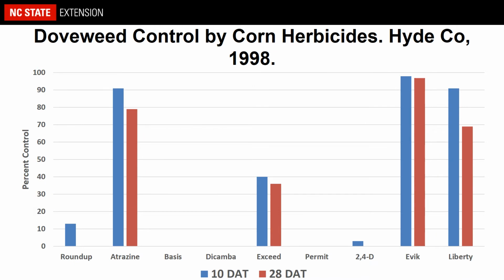Moving on to doveweed control options in corn. This is looking at doveweed control 10 days after treatment and 28 days after treatment. Roundup: less than 20% control 10 days after treatment, no control at 28 days after treatment. And that's comparable to the ALS materials, dicamba, and also 2,4-D. So poor control with all of those materials.